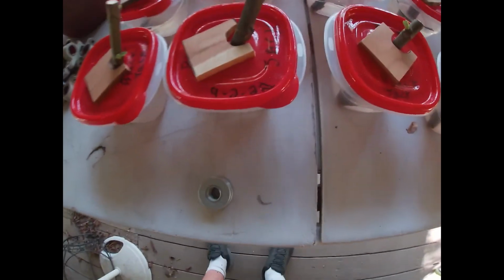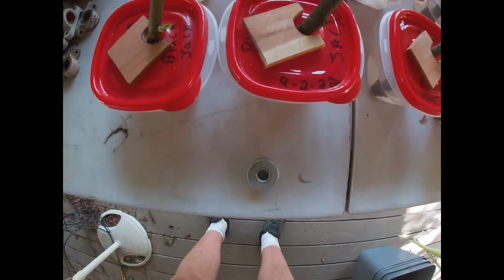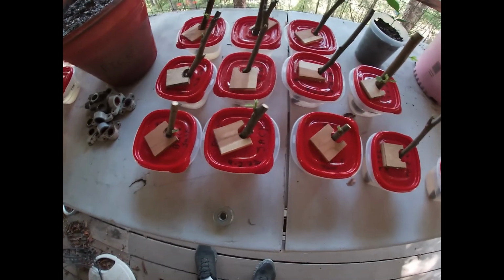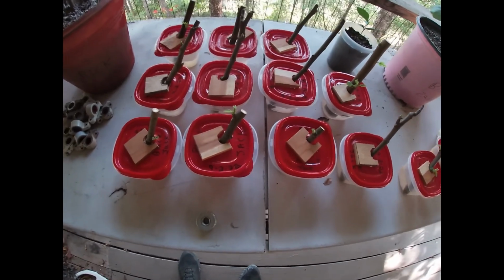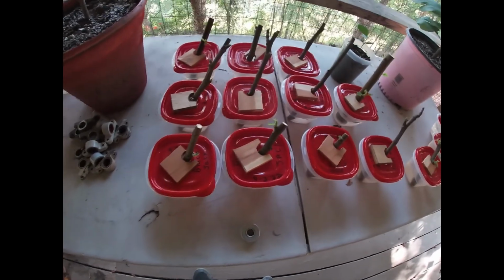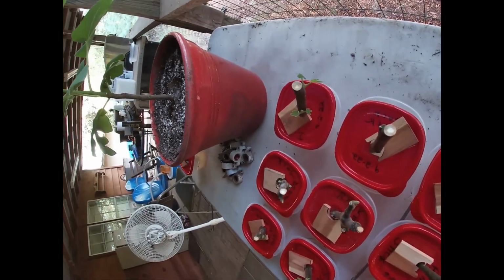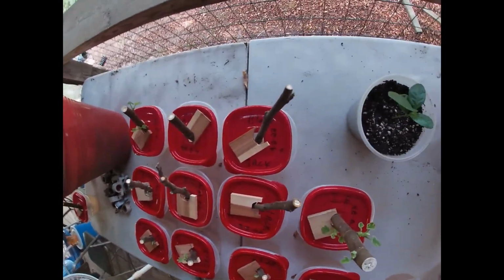And as you can see, I planted these on 9/22, or 9/2/22. So today is like the 17th, so they're a couple of weeks in, and they're already budding out. Look at that. Look at that one there. It's just beautiful. There's a couple of them that are not green.